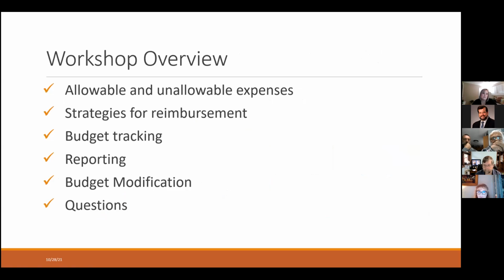So just a quick overview of what we're going to go over today. Jim is going to take us through some of the allowable and unallowable expenses, as well as looking at your work plan and budget and relating that back to your reimbursement paperwork. Then I'll go through some of the strategies for reimbursement, as well as the specific paperwork that you'll need to provide for your reimbursements. Then I'll also talk about reporting, mostly your biannual report that you'll need to do, and then finally cover if you might need to do some budget modifications. Then we'll open it up for questions.